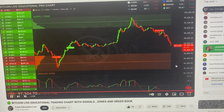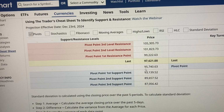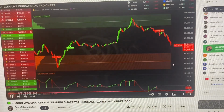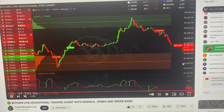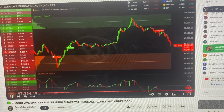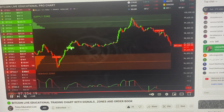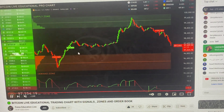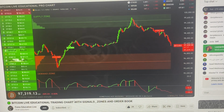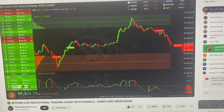And then here again, the pivot point, let's look at the pivot point. All right, pivot point is 95,740. So if we look at this chart, look, 96,000 approximately, like right here, so that's right in the pivot point. So the price dipped here to the pivot point, it goes above the pivot point. Then this chart, I'll put a link in below. Here it's a Bitcoin live educational trading chart from Forex education. They do really nice work here.